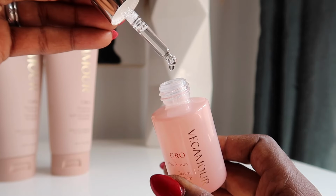You guys know I am all about scalp health lately. I did a video about this recently, so super thankful to Vegamour for sending their Grow hair serum. So I only started using this about a week ago. You're supposed to use it daily for optimal results, and you can use it straight on your dry or your towel dried scalp. So I'm just gonna show you guys. I add a little to the part and then I go throughout the hair like so.